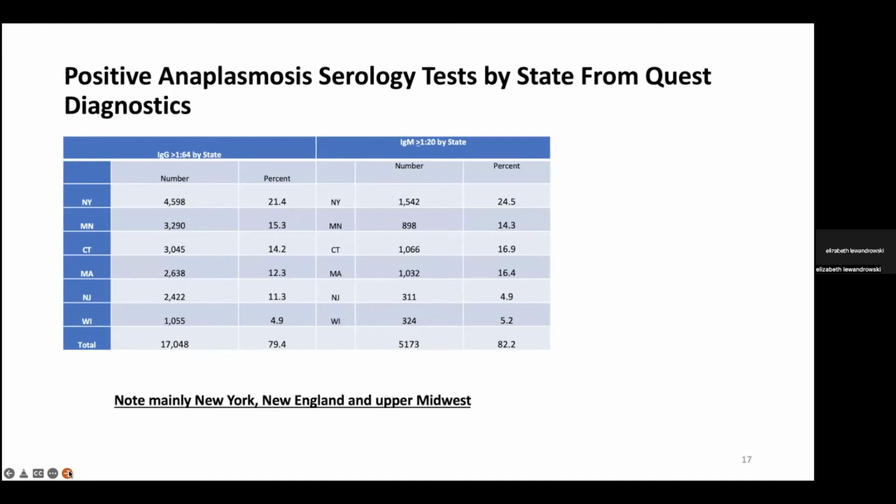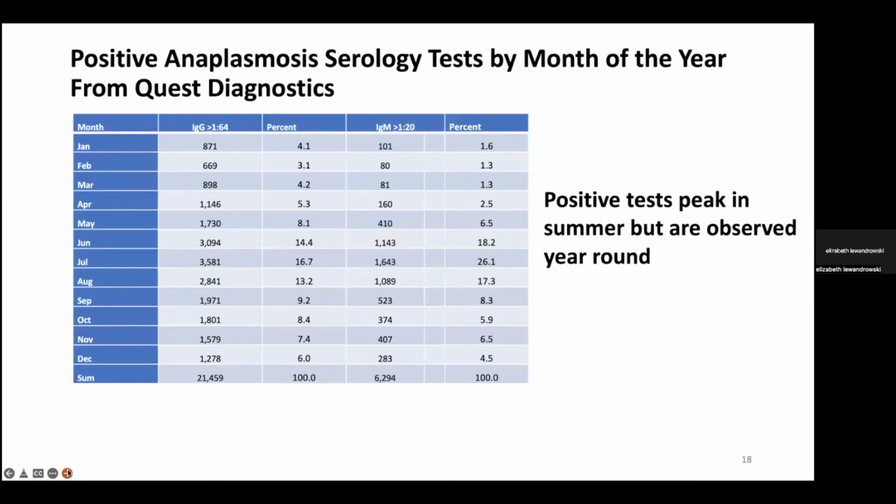This slide shows the positive serology test by states. It is mainly in New York, New England, and Upper Midwest. This slide shows the positive serology test by month. Of note, summer are the high peak seasons, so June, July, August, although it is observed through the years, both IgG and IgM.